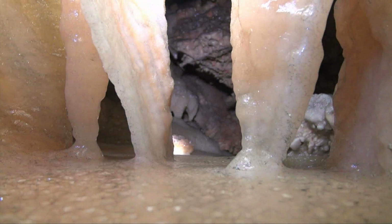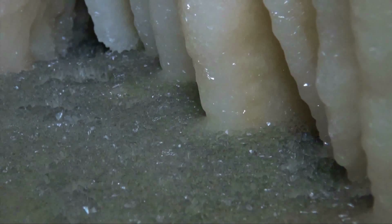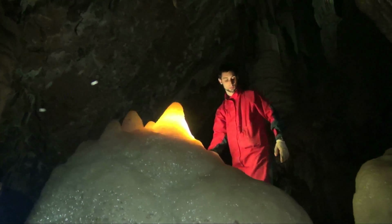Some of the cave formations, created by the slow dripping of rainwater, crystallize in a way that gives them a translucent quality which glows by torchlight, producing some beautiful hues.